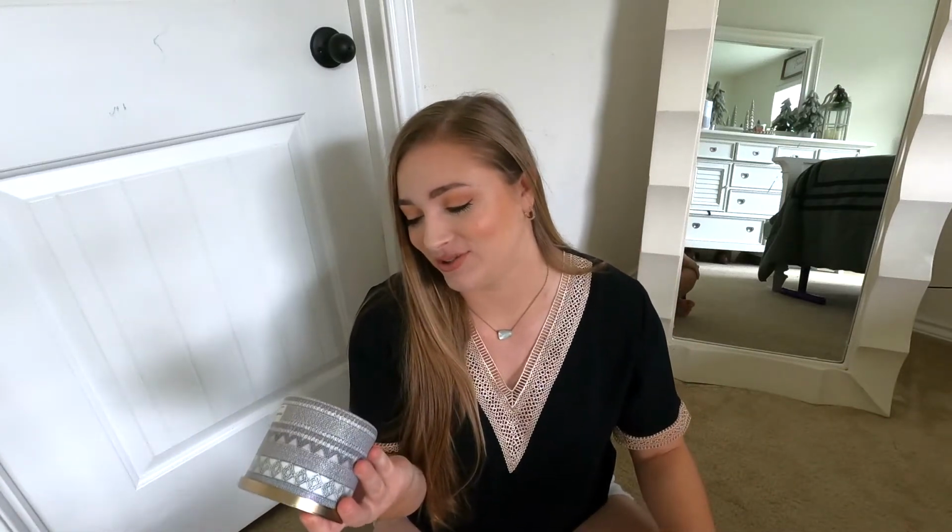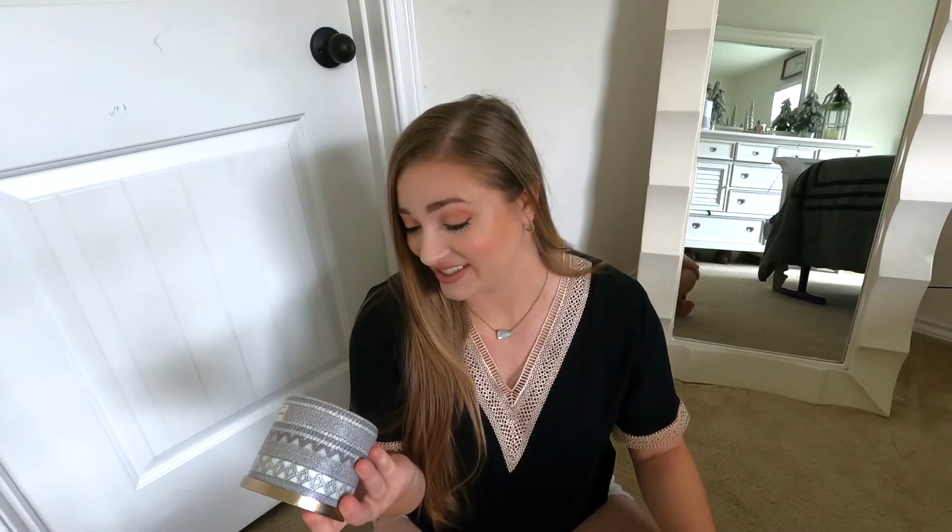But the notes on this are salted pistachios, toasted vanilla almonds, and that's all it says. It just says salted pistachios and toasted vanilla almonds. And you guys, this candle, it's so good. It's so good cold. The moment I smelled it in the store, I was like, this is amazing. And then I took it home and I lit it and it filled my entire room. I lit it in our bedroom and oh my gosh, I was in heaven.